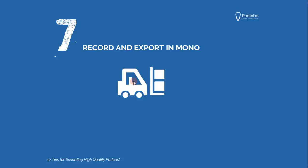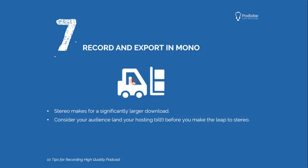Now, for a long period of time, even up to the point I thought I knew a lot about podcasting, I didn't know that recording in stereo, I beg your pardon, made for a significantly larger download. So try these things out if you're doubting. Record in mono, record in stereo, and see the difference. It's quite significant. So you want to consider your audience and of course your hosting bills before you make a leap to stereo.